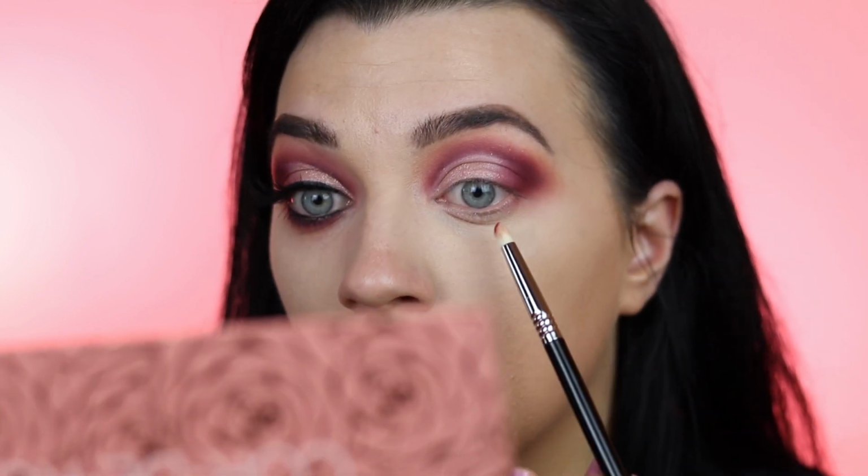And then for the lower lash line, we're going to take a little bit of the pink and the purple, tap off the excess, and we're just going to run this across the lower lash line. I'm just going to be creating a very thin band of liner. I'm going to be using the same brush we used to cut the crease, just because it's really small and detailed and it's perfect for creating eyeliner. You have a lot of control in there, so you don't apply too much liner or go too thick. So this is the perfect brush for that.